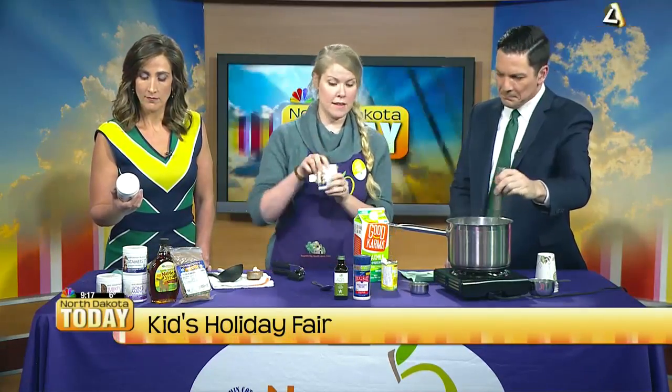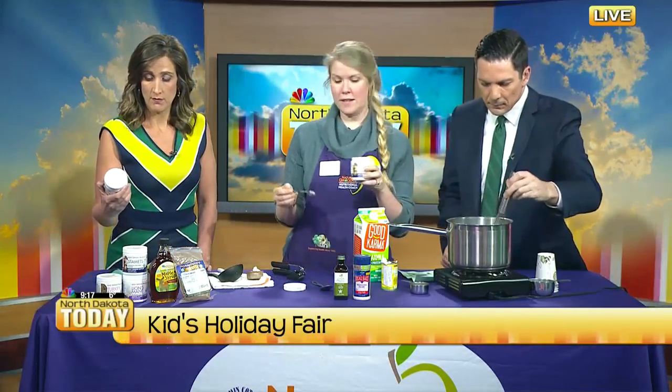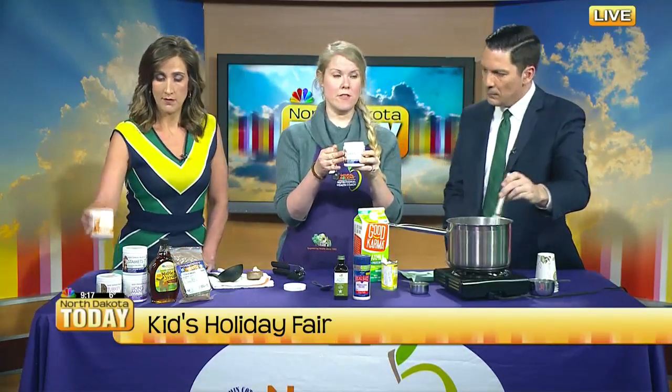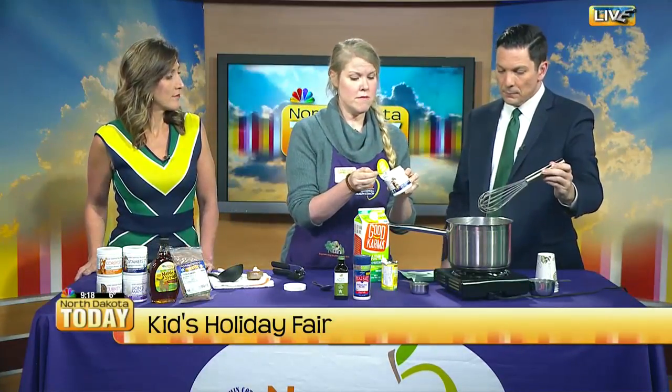So we're actually just going to add a little bit of mushroom. These are all different types of mushrooms. Yep, exactly. This one specifically is great for the immune system, which I think is really great for this time of year. So we're going to add 2 tablespoons of this.